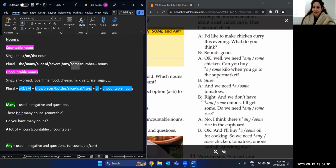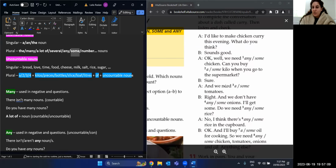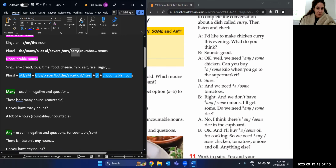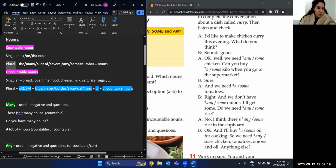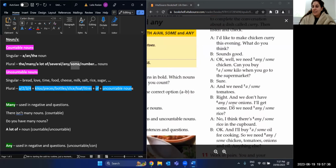It's a negative. Any, yes. So let's look at our rule. Any is used in negative and questions. So, and we don't have any onions. Some is not used in a negative. It's used in the plural to talk about, you know, I have some onions in the fridge. I need to buy some onions. It's not used in the negative. It didn't say that. So it says, and we don't have any onions.